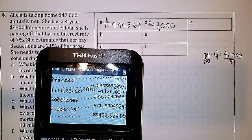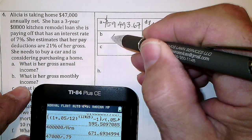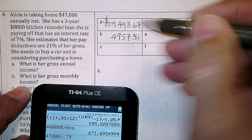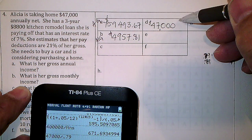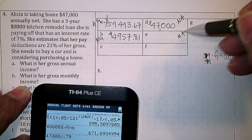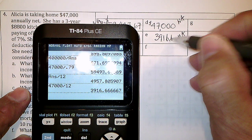Okay, now if I divide that by 12, I get monthly gross. Let's see, what is her gross monthly is B. That's 4,957.81. Monthly gross. Annual gross. This is net annual. And now I got to get the monthly net, which will be 47,000 divided by 12, which is 3916.67.